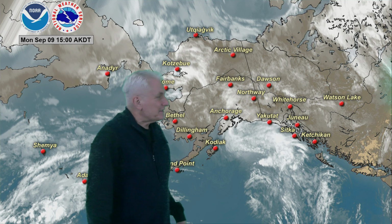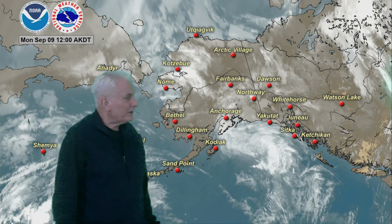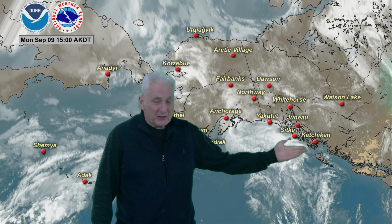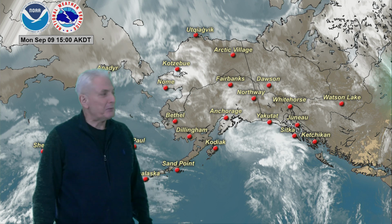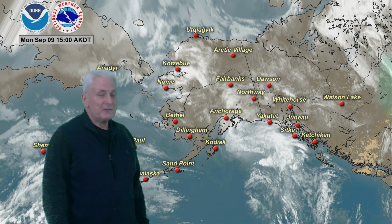And as you can see, this system sliding southeastward, bringing increase in the clouds, at least the mid and high level clouds here to the southeast coastal areas, but some sunshine down over the southern panhandle today, and some partly sunny skies, areas on the north slope pushing temperatures up around 60 over the inland areas and into the mid 50s, even on the central Arctic coast up there.